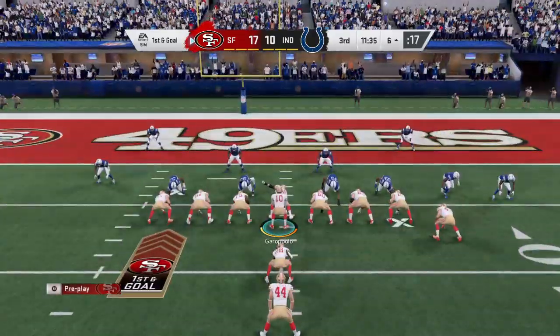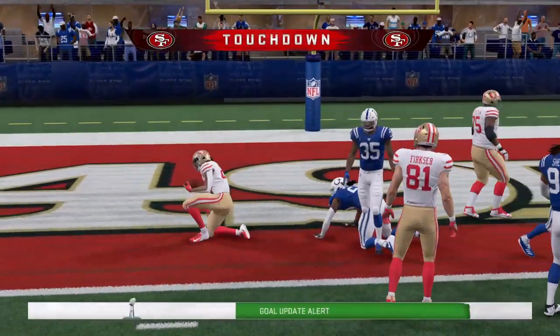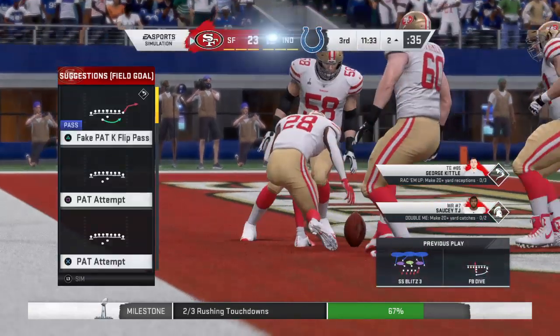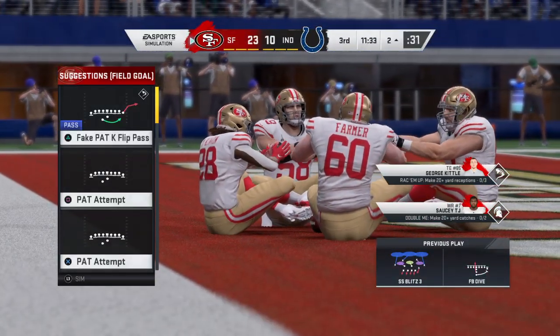It's first and goal just outside the 5. Garoppolo going to give this one to McKinnon. And he's going to take it in. Touchdown, San Francisco. A 6-yard touchdown run. And the Niners are able to stretch their lead.